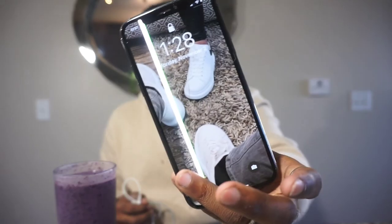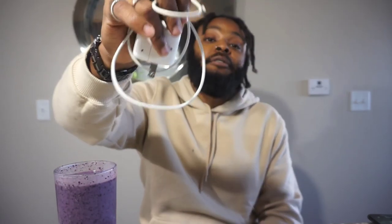Like I was saying, my phone is always broke. Literally broke, cracked up. The battery sucks. So this is literally an essential for mine right now. Gotta have a good phone charger. Can't wait till this 12 comes out. You know what I'm saying? But number seven, good phone charger.